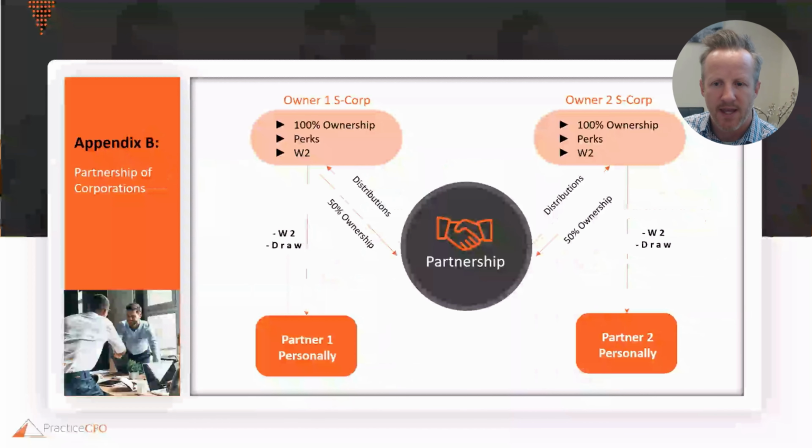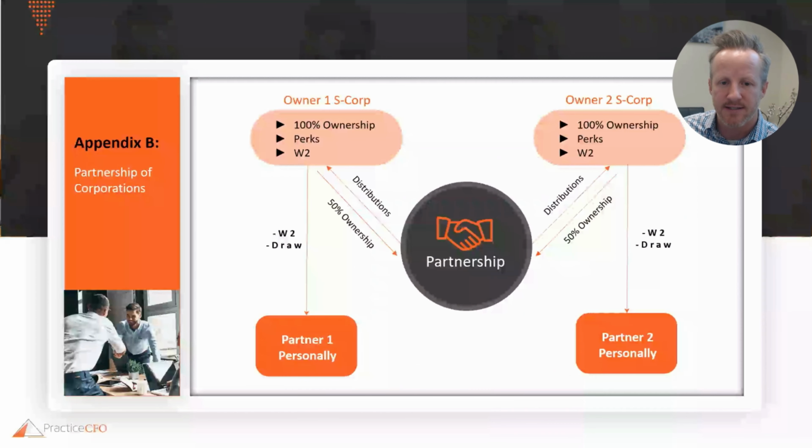best structure. Now, if you're watching this on YouTube, here's a little diagram of how this would work. If you're listening, I'll try to explain this, just what I'm looking at. In the middle, you have a circle, that's your partnership. And up on the top right and top left, you have 2 corporations owned 100% by owner 1 and owner 2. And distributions are made out of that central partnership entity up to the corporations every month.